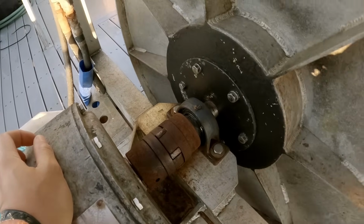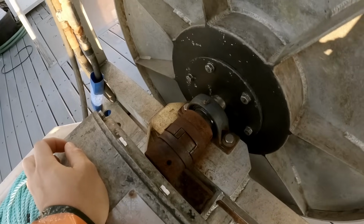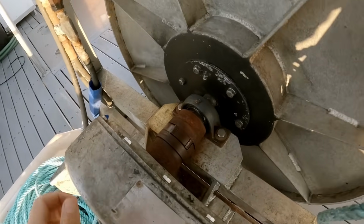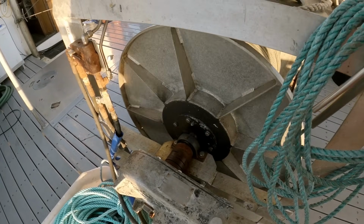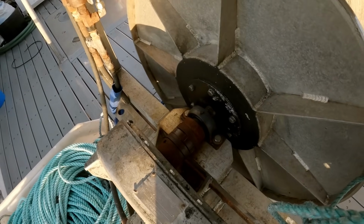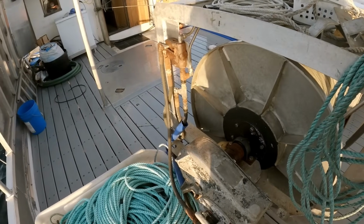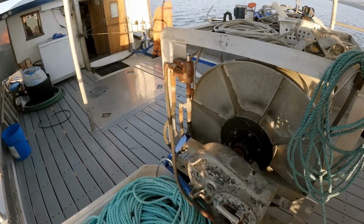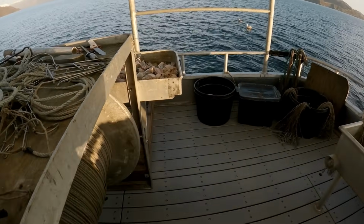Got some nice pillow blocks. We rebuilt this probably, oh my gosh, it's probably been like 10 years ago that we redid the pillow blocks and put a stainless shaft through the reel itself. And then I think it's been about 5 years since we put a Boston gear in there. Yeah, things working good around here.